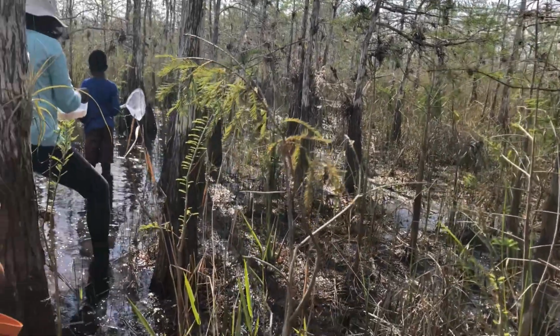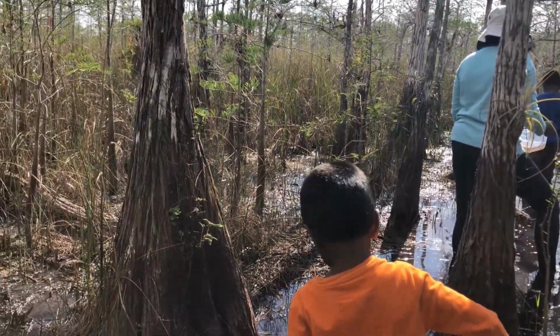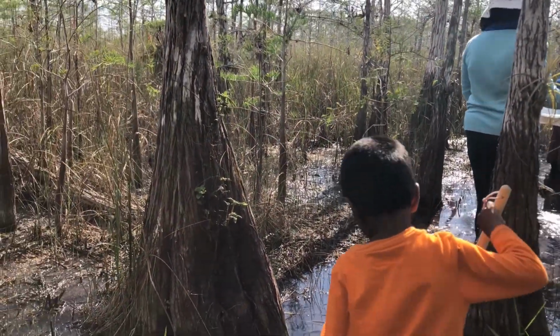Let's go look for it. Look for what we found. Then maybe we should get this leaf. Nope. Find this one. Right there.